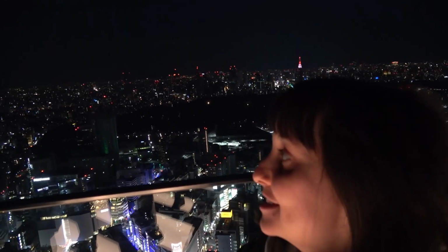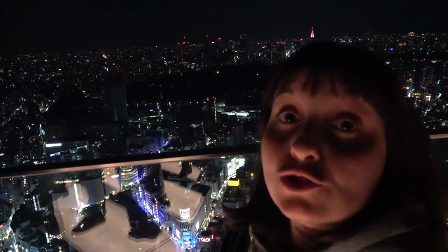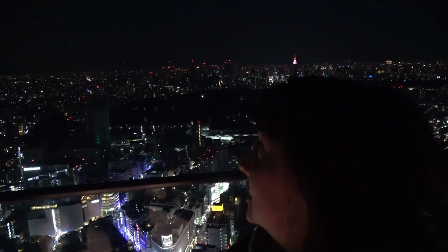Wow, guys, look at the view. It's amazing. That's beautiful. Here we are in front of Shinjuku. So as you can see over there, there is the Shinjuku skyline. Why are we out of light? Okay, sorry. It's beautiful, really beautiful. Come here.